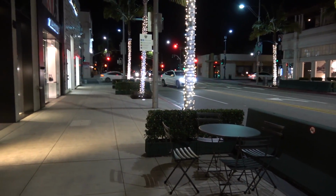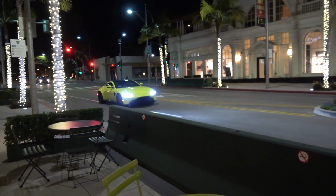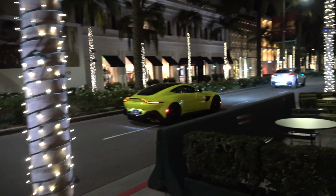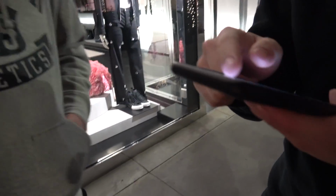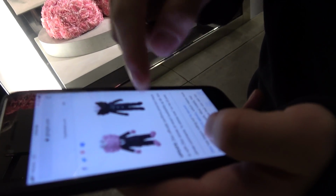Rodeo Drive is absolutely dead. We haven't been here in many weeks. We got the new Vantage rolling through here. Look at that. How much? $7,500 US. For the plush toy? How big's the plush toy? It's like this. Oh, it's just like a 12-inch figurine.